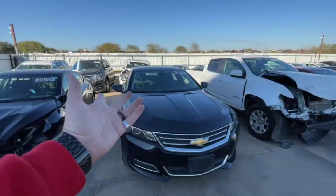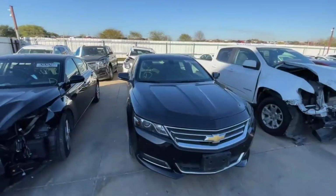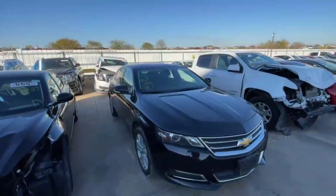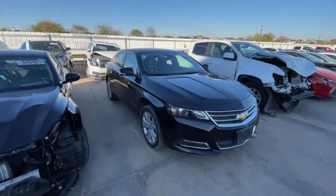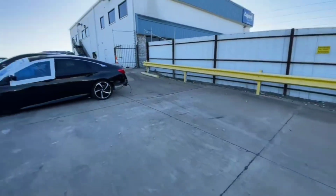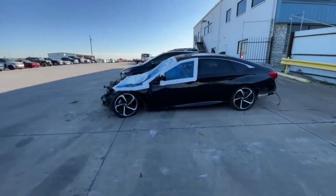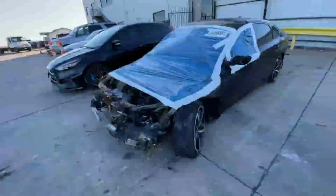But it all depends on if people are going to overbid the crap out of it. So we'll watch it. We'll see what happens, but I think that's a hell of a deal. I love hail damage cars. All right, is there anything else before we get out of here? Nope. Say it with me. Toasty.